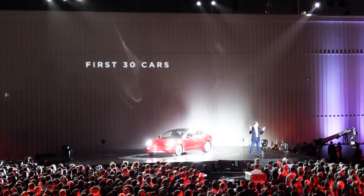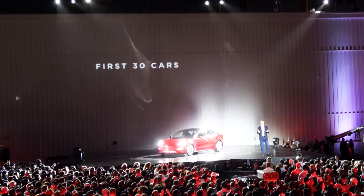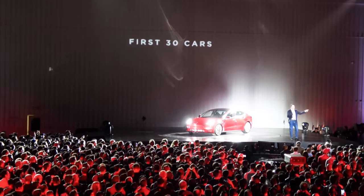So let's hand over some cars. Yeah. We have the first 30. We have the first 30 production cars here, being charged right now, right there.